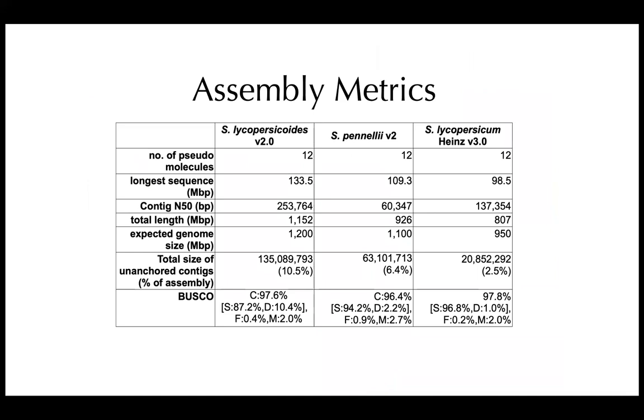And this is how our assembly looks. So it's pretty decent. There is a newer version of the tomato genome now that's a bit better, so I probably should have included that in this chart. But anyways, it gives you some idea of the quality of this assembly. We got it up to pseudomolecule level. So there are 12 pseudomolecules, and it's basically chromosome scale when you look at the longest sequences.